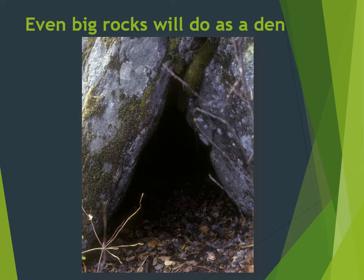Even a couple of big stones or crevices in rocky slopes can be used as dens for bears and other critters like coyotes, cougars, and ground animals. And the reason that we've been looking at all different styles of dens is so that we can recognize them. We can be safe when coming across potential den sites while camping or hiking.